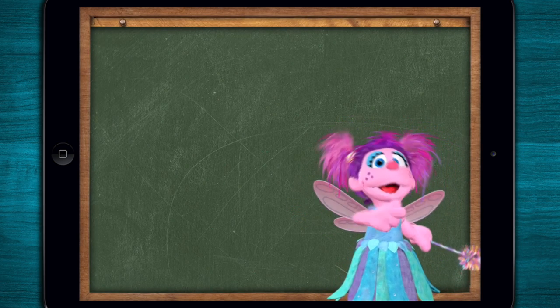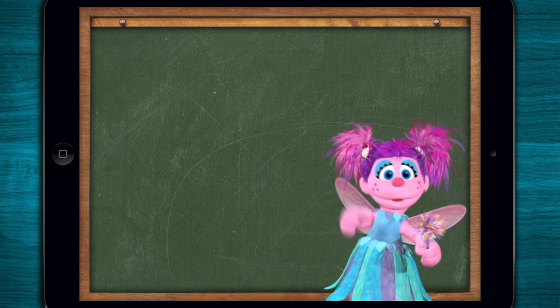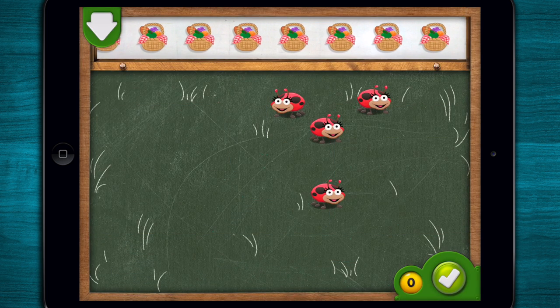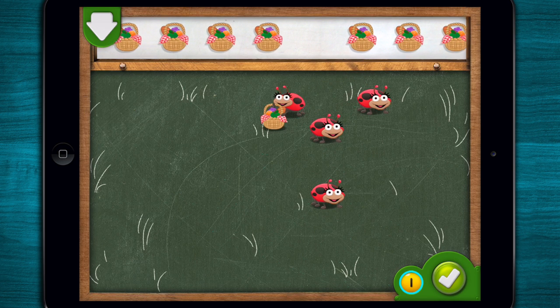Woohoo! You're very good with numbers. Keep playing. There are four ladybugs. Drag one picnic basket to each.